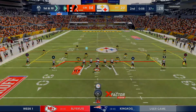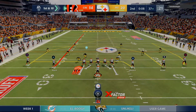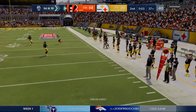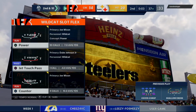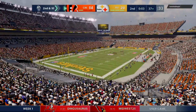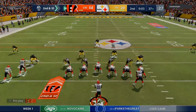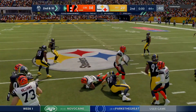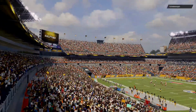So good starting field position for him here as they come up 1st and 10 at their own 37. From the shotgun, Joe Burrow. Escaping the pressure right. And this is incomplete with a clock showing just 3 seconds left. Line of scrimmage, again the 37 as they line up 2nd and 10. And he's going to be taken down here as that will lead us to the end of the first half of play. So we've reached halftime here on opening weekend.